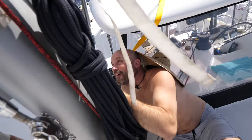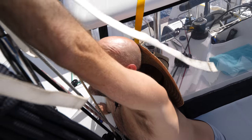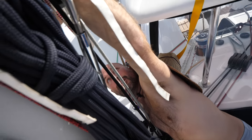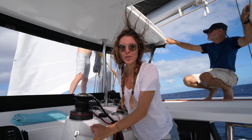We just readjusted it. So now it's rubbing on a new spot. Mm-hmm. So how long is the inside gonna, you know what I mean? And then from here on out, it'll be 2 reefs.